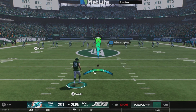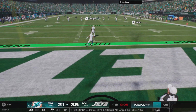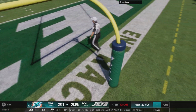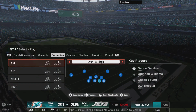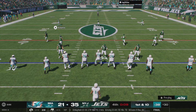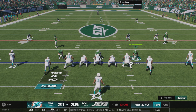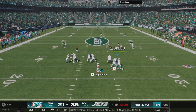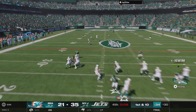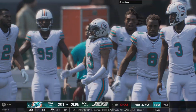Right, ready to send this one away. And no return as this bounces through the end zone for a touchback. 1st and 10 now from the 30. Now to throw. Makes the grab in bounds left side.